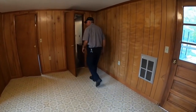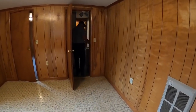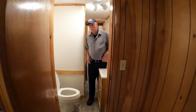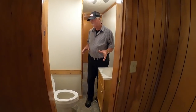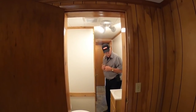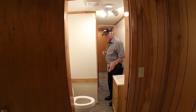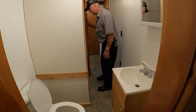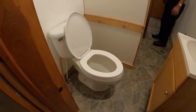Now we have our bathroom. This house did not have a tub or a shower. It just had a commode. We went in there and we tore out all the old stuff. We put back a new vanity, commode, new bathtub shower combination, full-size tub and shower.